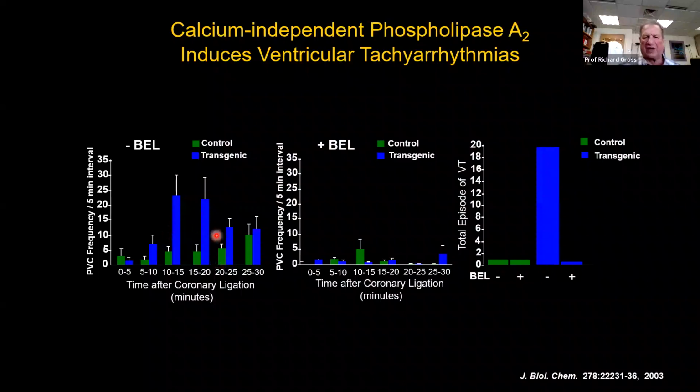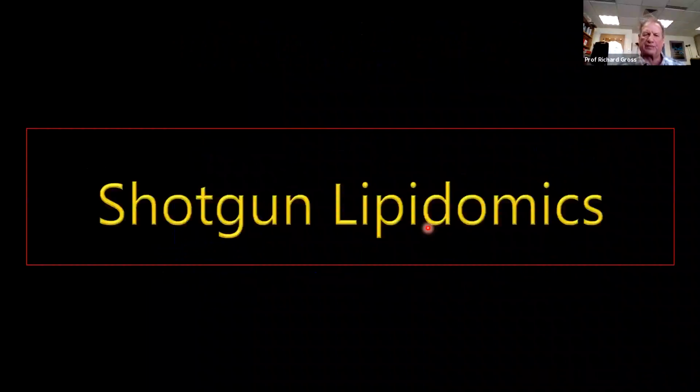Even more remarkable was the fact that you can completely ablate the PVCs by treatment with bromoenol lactone, which is a mechanism-based inhibitor. Now, I want to stress that bromoenol lactone can inhibit many compounds, but the fact that iPLA2 beta by itself can initiate arrhythmias that could be blocked by BEL, we thought was significant. Not only that, but treatment with BEL also completely inhibited the total episodes of ventricular tachycardia, which leads to sudden death in humans.